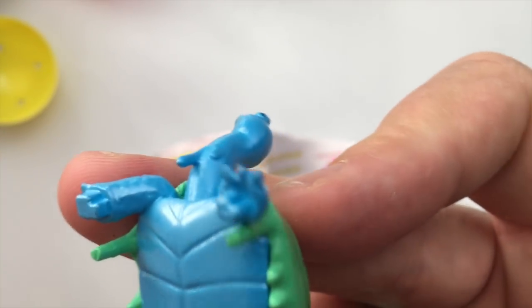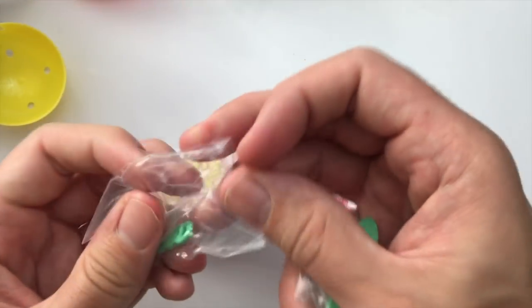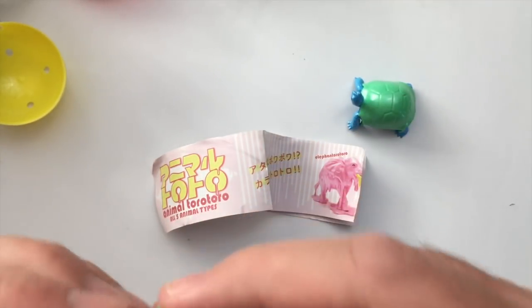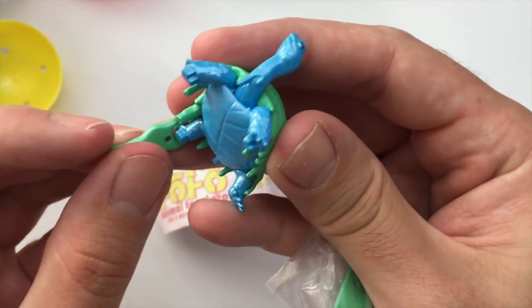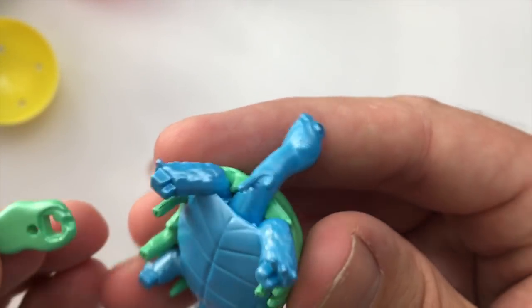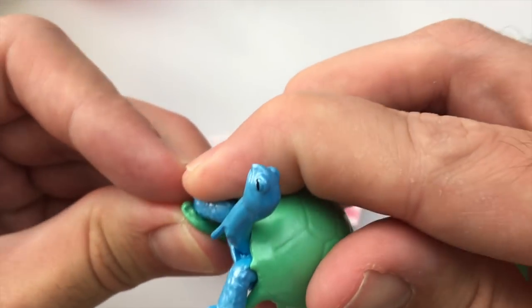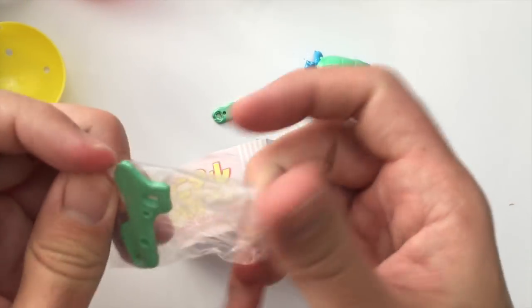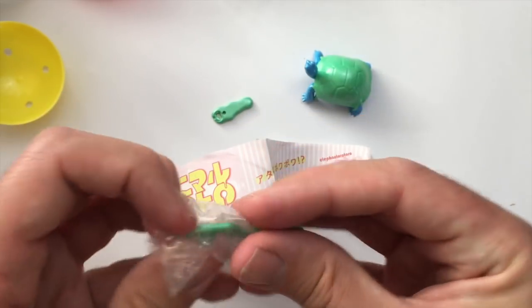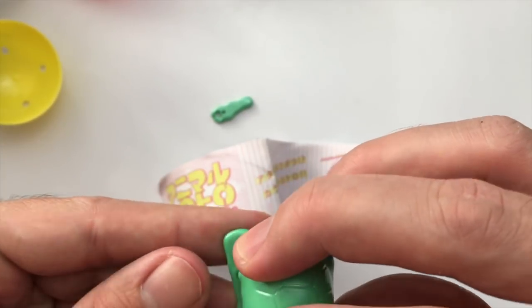Little feet. Ooh, he's got weird block feet. Oh, maybe he stands on something. And then this bit. Don't know where that goes. Presumably on one of these. Oh no, it should go there, shouldn't it? That one. Well, it looks like it should go there. But maybe this one will go somewhere. Oh, this is complicated. That goes there.